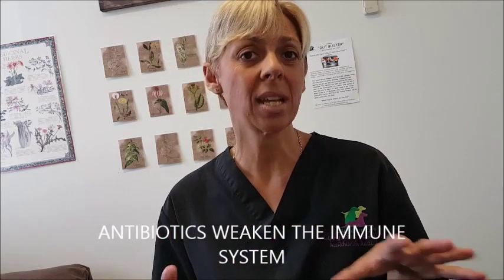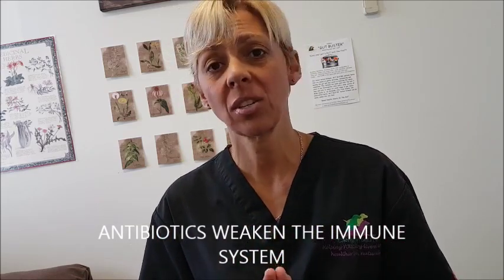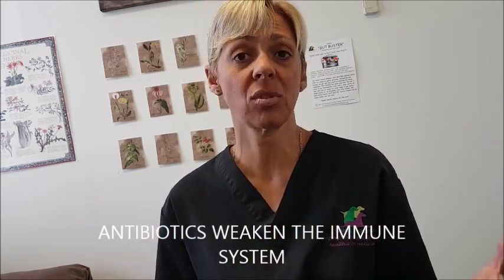Why is this happening? Well, aside from that antibiotic resistance, these drugs, as I said, damage the gut and destroy important beneficial gut bacteria, which really have an influence on the immune system, weakening it. So any infection already present will be less responsive to the antibiotic because the immune defense is far lower.